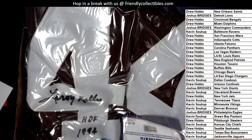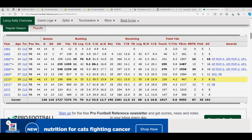Kevin, way to go. It looks like he was a pretty good running back. Had a lot of carries. Look at all those carries. Thousand-yard rusher. Even has a lot of receptions for a running back from back in that era. But yeah, he clips 1,000 yards a couple times. Pretty cool. Congratulations.